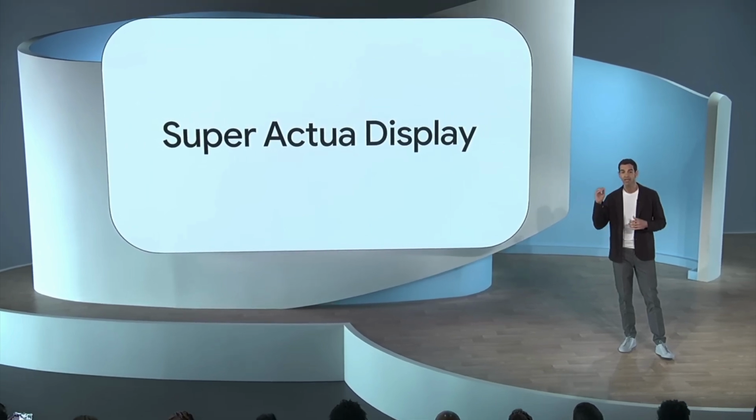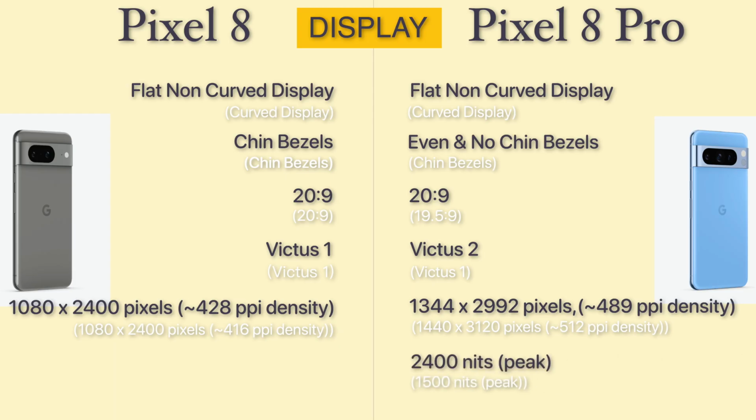Another huge change from last year is the screen brightness, what Google is calling Super Actua display. The screen can now hit 2400 nits peak brightness on the 8 Pro and 2000 nits on the Pixel 8. This is a significant bump from last year. This is even brighter than the iPhone 15 Pro.